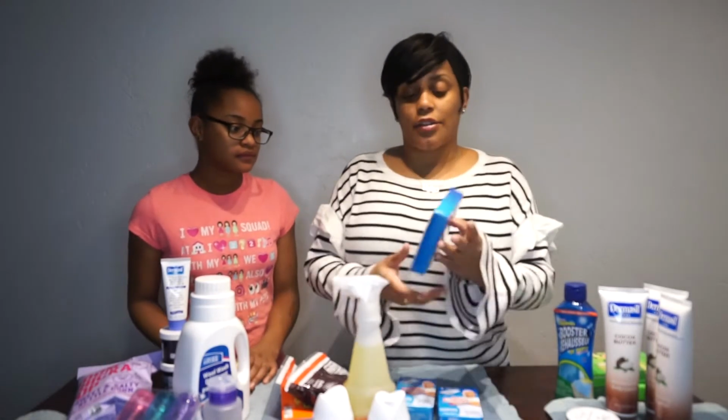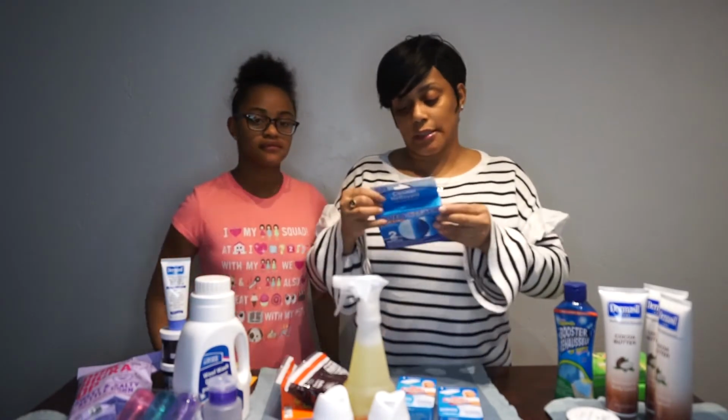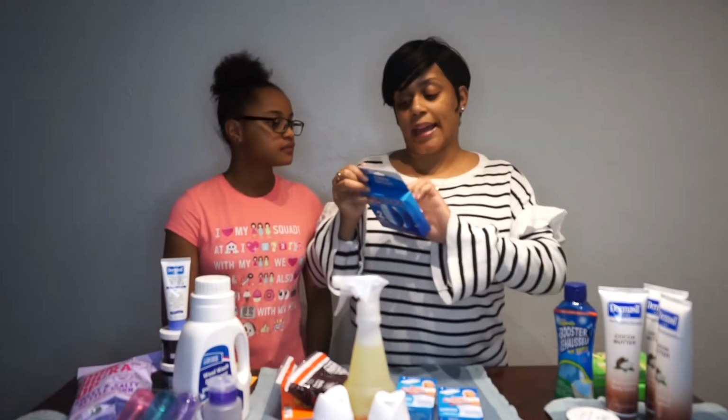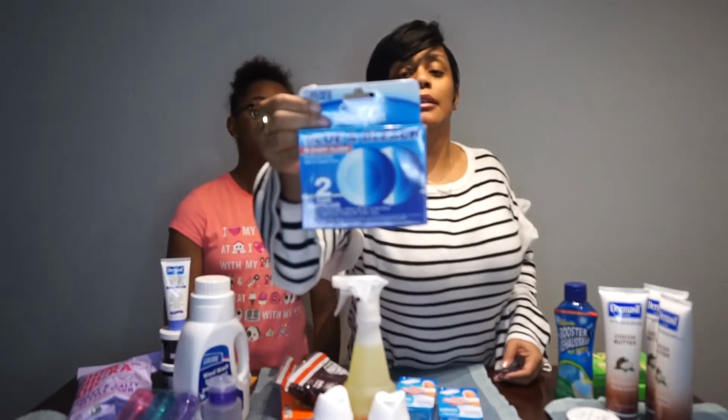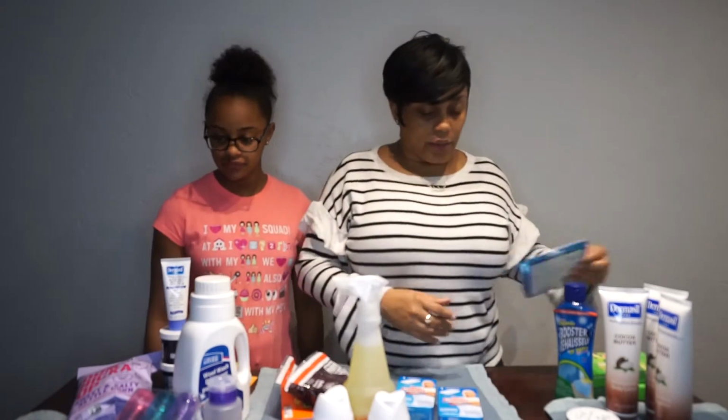And then I saw this on another haul and was going to try it out: the Blue and Bleach for your toilet. It goes in the back of the toilet. I got two of those, so I thought I'll try those out.